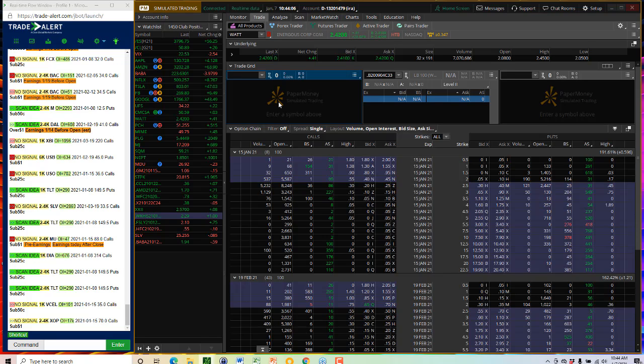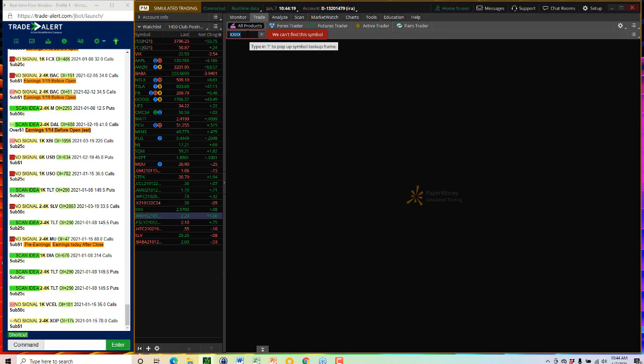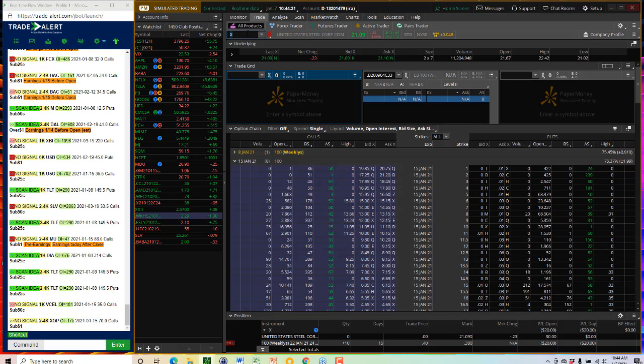Open interest. So volume we look at is the amount of contracts we trade. Open interest is how many exist before today. So we look at volume versus open interest. BABA moving up. Those are up to 2.